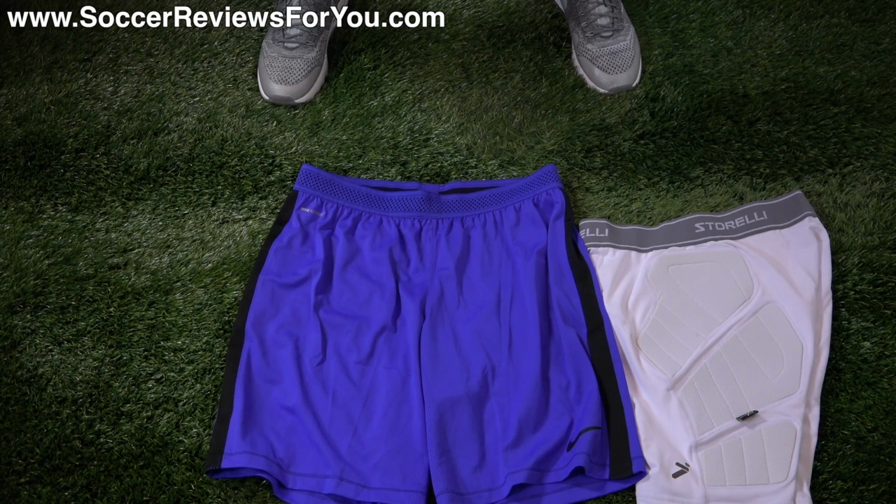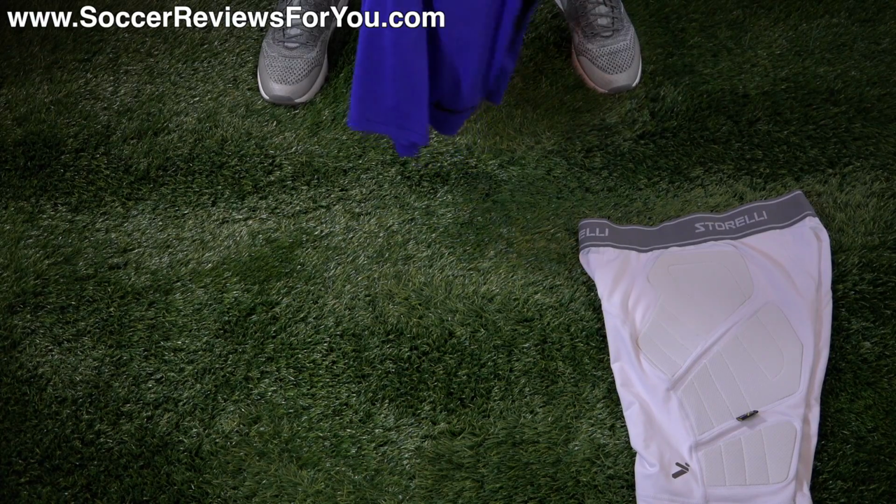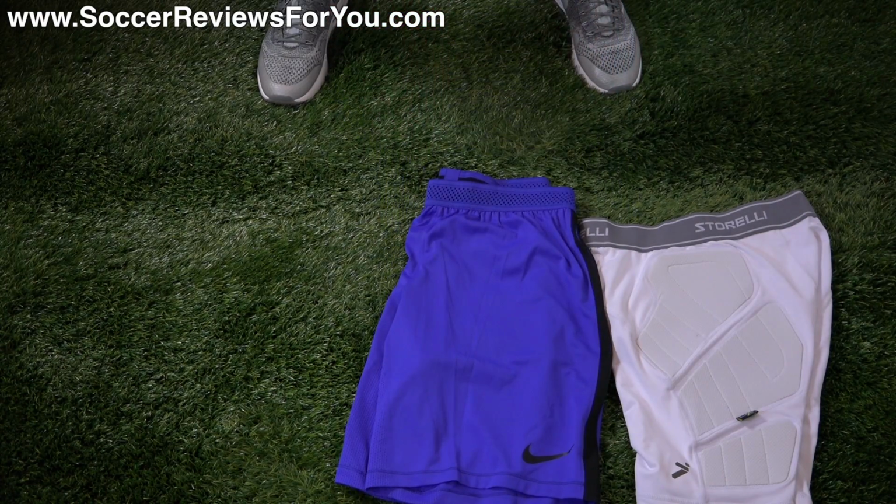So for me, that's the big thing with the Aeroswift line. It's expensive. It's not necessarily leaps and bounds better over a regular pair of shorts. They're obviously not going to make you play better, but like I said, they're super comfortable, and they are the most, I guess, free-feeling shorts that I've personally ever worn. These are, of course, in royal blue and black. And again, I think they're really good.